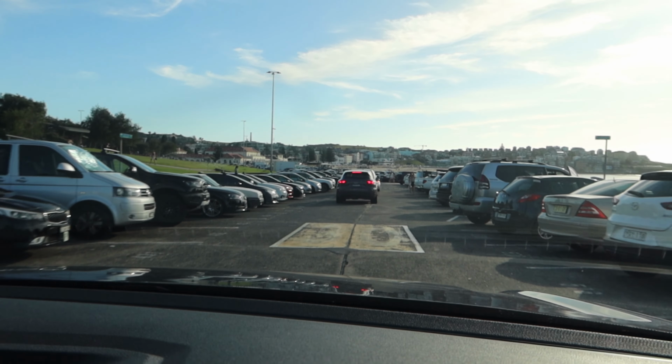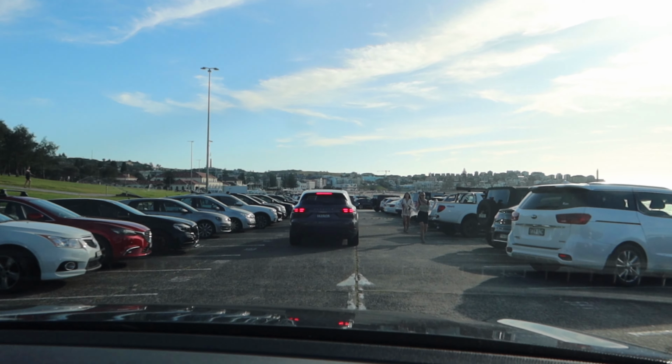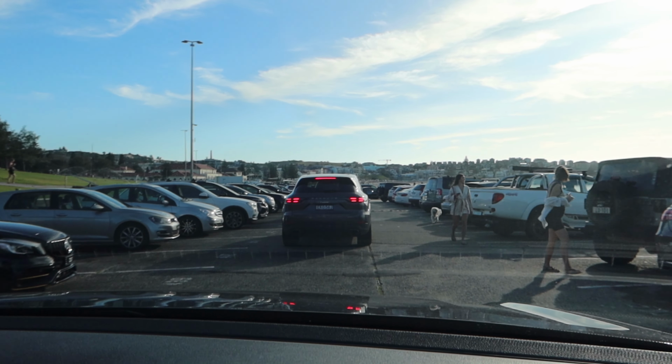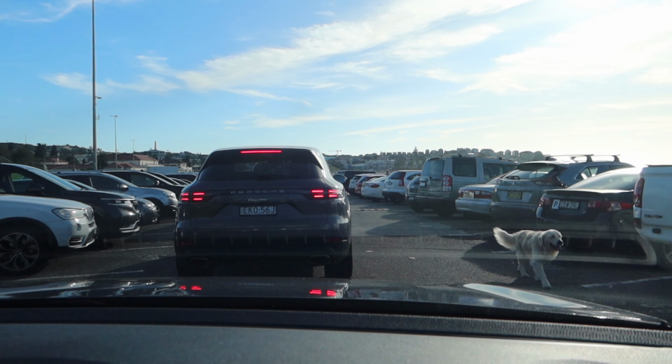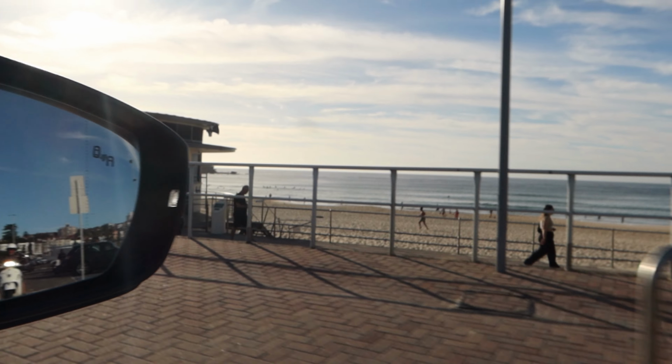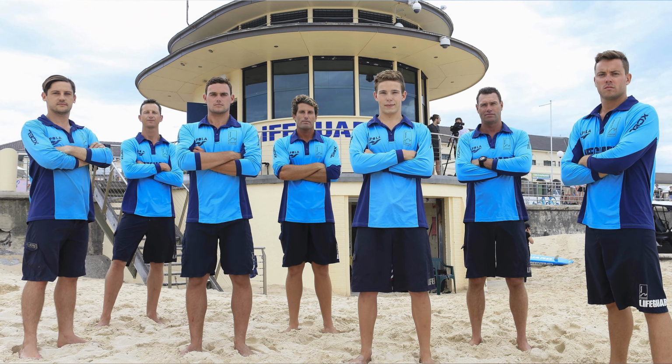So, I did think coming here early I'd be able to get a parking spot to show you around, but it just ain't gonna happen. It's so busy here already. I guess it is summer and still school holidays. Famous Bondi lifeguard tower from Bondi Rescue. Well, as beautiful as our eastern suburbs are, it's so overpopulated and I can't get out of there fast enough.